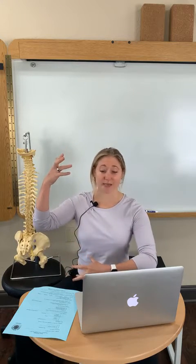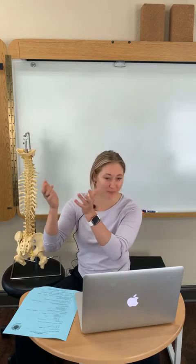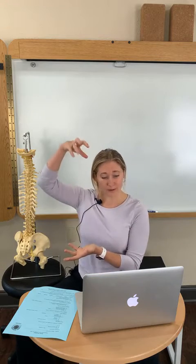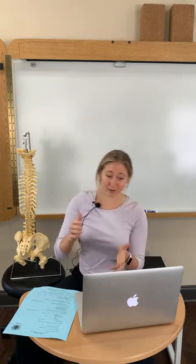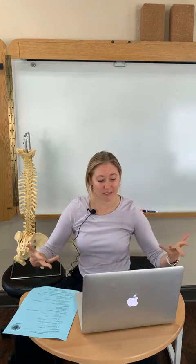So, going back to what I first explained, the spine is essentially a stack of blocks. When we're building with little kid building blocks, we want our bottom block to be level so that all of the blocks can stack up evenly. If your bottom block is tilted one way or the other, kind of like the Leaning Tower of Pisa, everything is just going to topple over. So when I'm looking at and teaching posture, we want to make sure that the foundation is level.